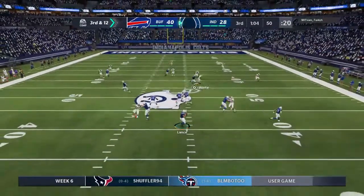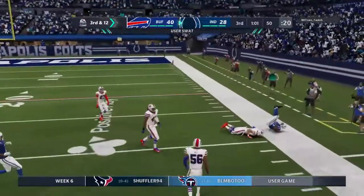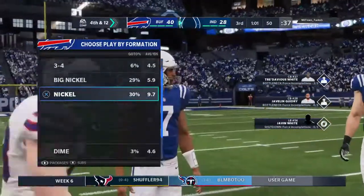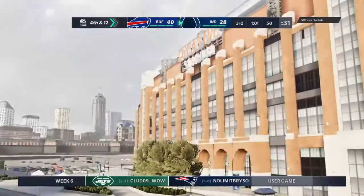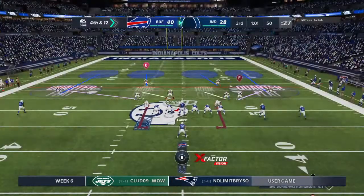From the midfield stripe, they'll look to throw. And that is incomplete. As a defensive back, you have some weapons at your disposal that we don't often talk about. And you can read the receiver's eyes, you can read his hands, and you know that the arrival of the ball is imminent. And that allows you to make a play on it and oftentimes knock it away.